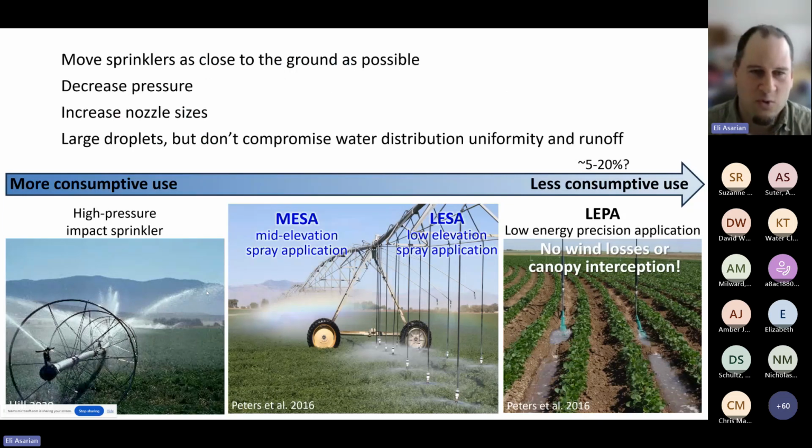So what you want to do is move the sprinklers as close to the ground as you can, so they're less exposed to the wind. You want to decrease the pressure, increase the nozzle size, and throw large drops that can get all the way to the ground. But you still want to have uniform distribution and not apply water faster than it can soak into the soil.